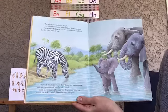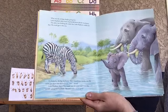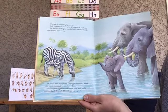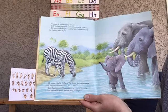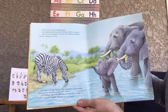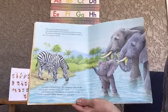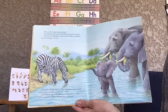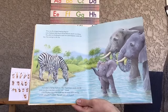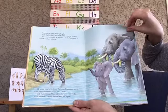What was the strange dangling thing for? Little Elephant didn't know, but he did know that he was thirsty. The zebra was drinking the water, but Little Elephant couldn't do that. His trunk got in the way. He looked at the big elephants. They dipped their trunks into the water, put them into their mouths, and drank. Little Elephant dipped his trunk into the water, put it to his mouth, and sucked carefully. The cold water was so good.